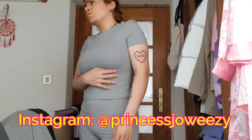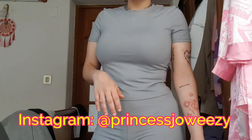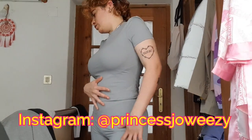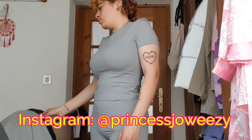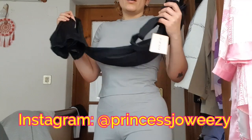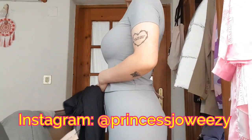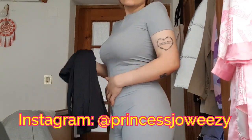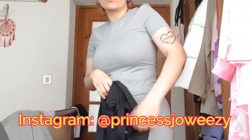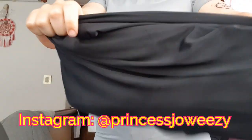I'm thinking, is this an airport outfit? It might be an airport outfit. Or lounging at home. Look, oh, it feels so nice. I almost don't want to take it off, but we still have the dress that I'm really excited for, so we have to take it off. Kind of disappointed I didn't open this package a long time ago, but time for the dress.